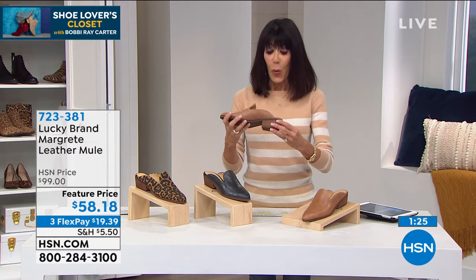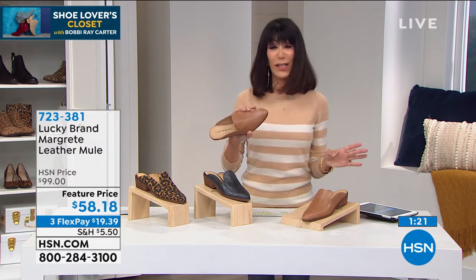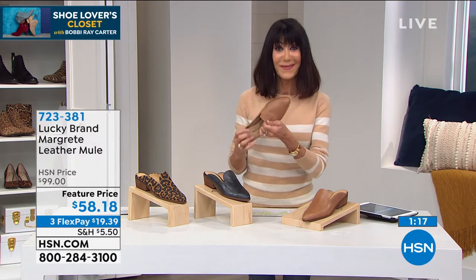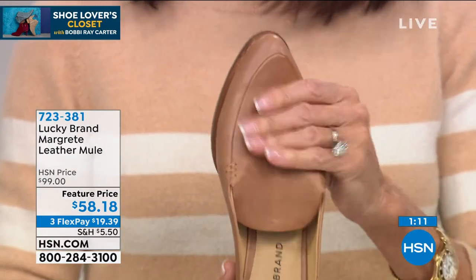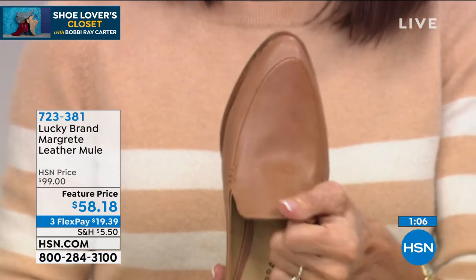And here again, one of the things that I like about Lucky, Janelle, is this is another brand that I find I really don't have to worry about having a break-in period on. Oh, for sure. I mean, Lucky Brand stands for comfort. It's denim, it's casual, it's comfort. It's like your favorite pair of jeans. That's what I feel like our shoes are. They're always your favorite pair of shoes because they're so comfortable and so soft.